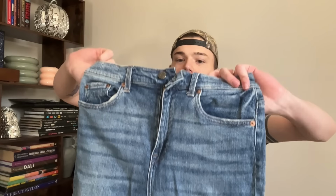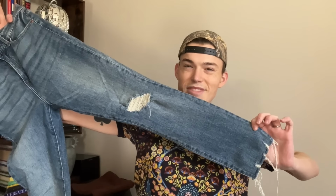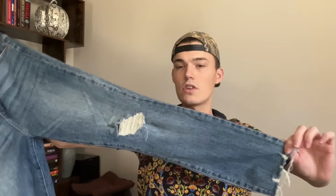These I'm a little wary about. They are Pistola, which I do not have much luck with, but it is a more expensive denim brand. And these are skinny. So, I mean, it's a more modern skinny because they're slim versus skinny. We'll see. They're also distressed. And honestly, I don't know how these places feel about distress. Is that a positive? Is it a negative? I feel like we've flip-flopped on how we feel about that.